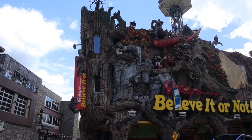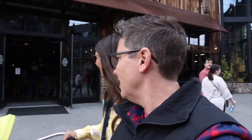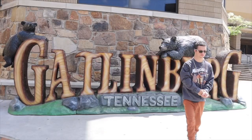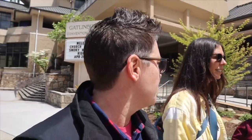All right, so we figured we would come into town, check it out, and we get here, and we are greeted with this. It's big town city. Oh my God, look at little old guy. Downtown Gatlinburg is a vibrant mountain town known as the gateway to the Great Smoky Mountains National Park. If this video is about the best of Great Smoky Mountain National Park, walking through the town has got to be one of the things to do.